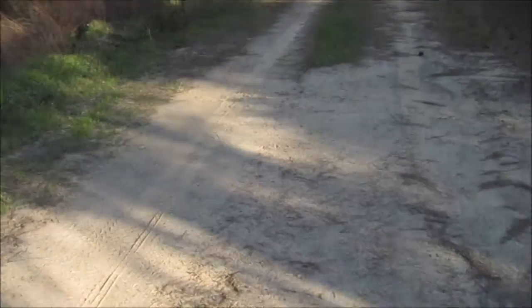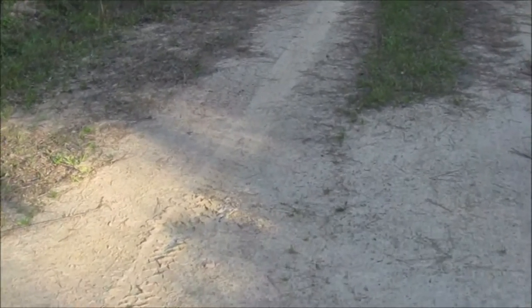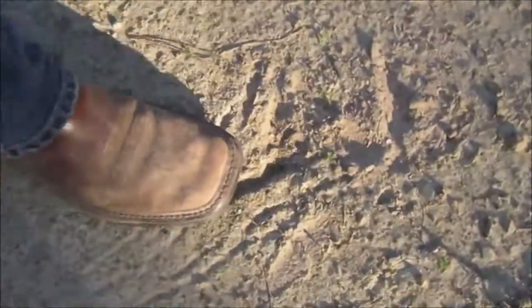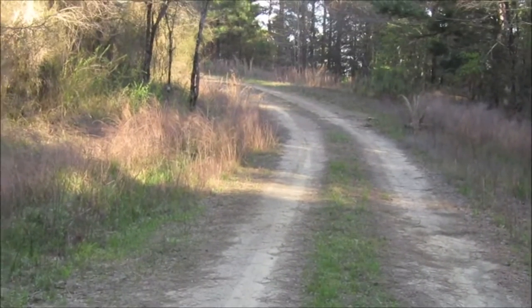And y'all come right down here with me. There's some tracks. It looks like it's been strutting a little bit. There's a little strutting area, even kind of, it's a little older. That's tracks from here. When we find some more stuff, I'll definitely let y'all know.